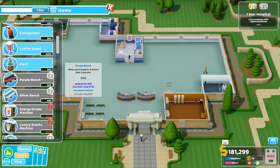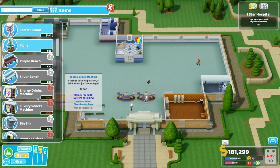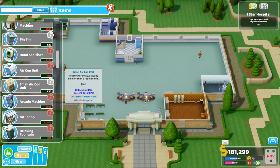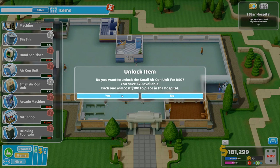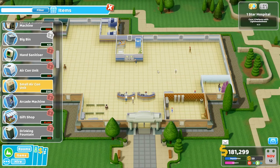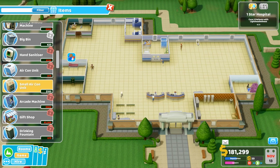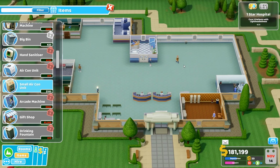So you can get a purple bench. And then get increased comfort, a silver bench. Get a big bin. A small aircon unit. Sure, is it hot in here? Why not? Alright. Well, what's happened to the floor? I guess we just put an air unit down. Cure 3 patients with lightheadedness.